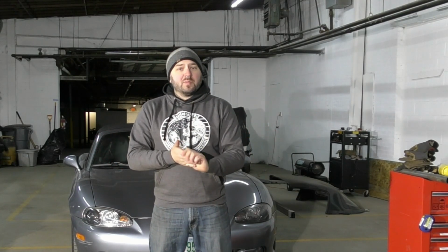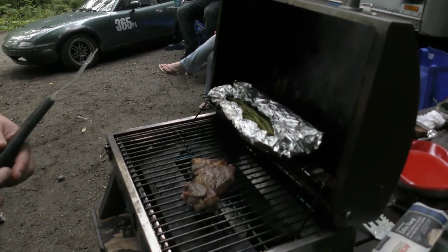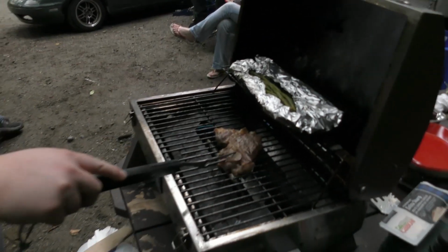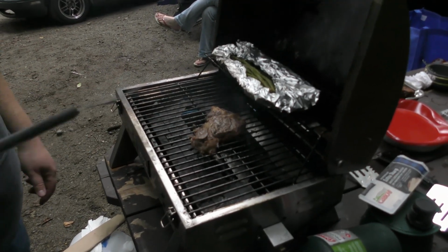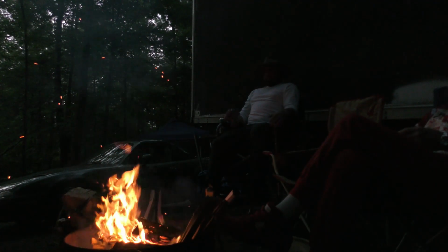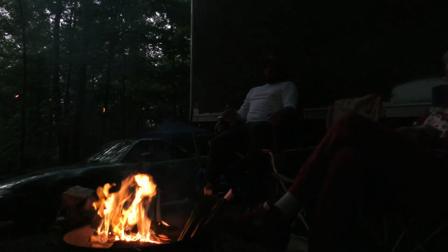So we ended up spending most of Saturday just enjoying being in the campground and cooking up some good food. This grill is entirely too cold. This is what hill climb is all about. But not the Nürburgring. As like a just fun run.